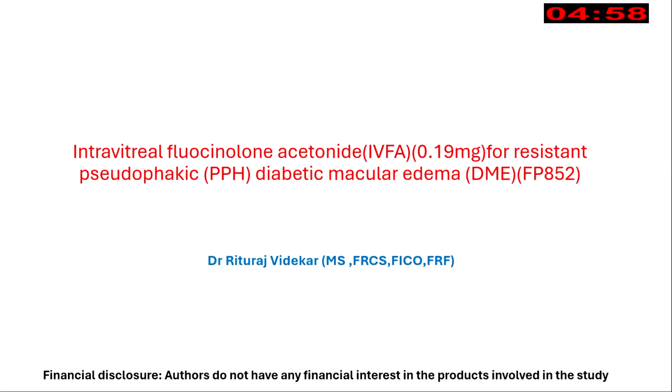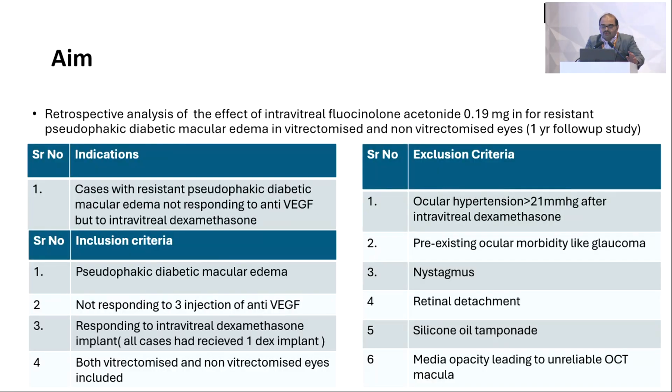Good afternoon, everyone. My topic today deals with intravitreal fluocinolone acetonide for resistant pseudophakic diabetic macular edema. The venue of the study was Dubai Hospital, United Arab Emirates. It was a retrospective analysis of patients who received intravitreal fluocinolone acetonide for resistant pseudophakic diabetic macular edema in vitrectomized and non-vitrectomized eyes with 1 year follow-up.